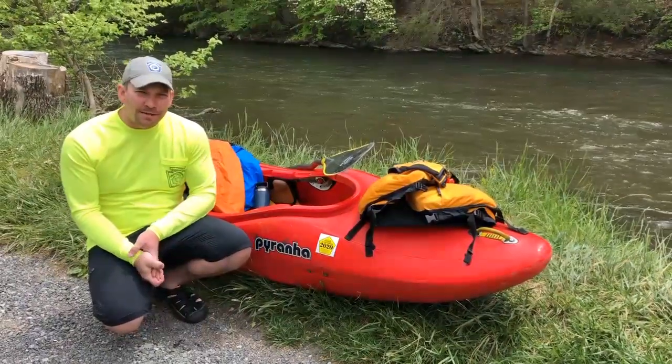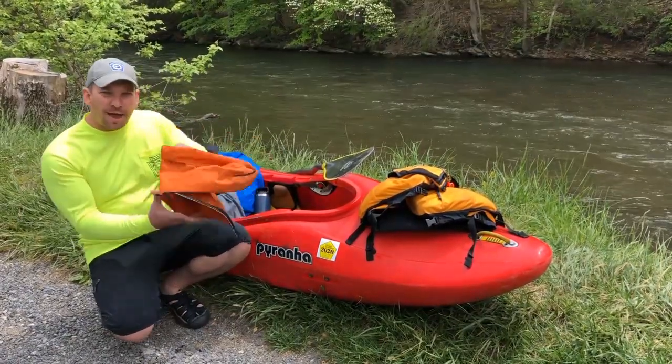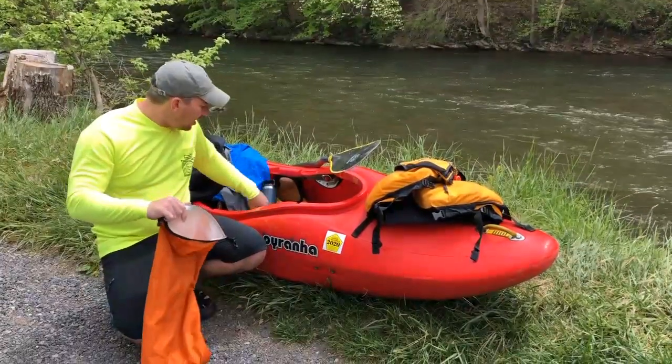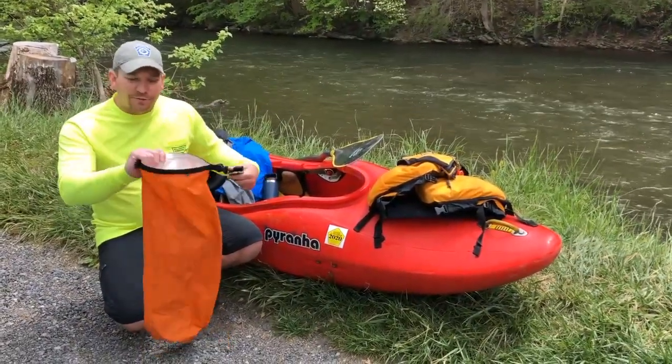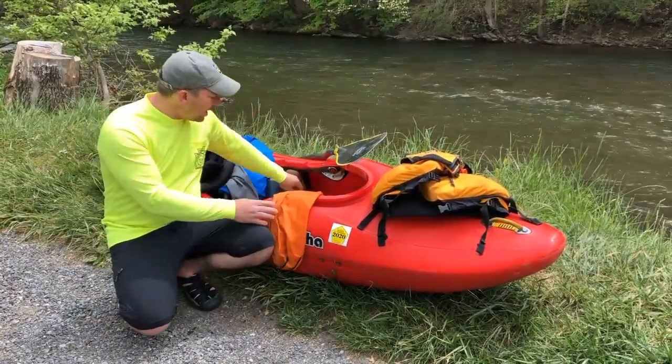If you're in and out paddling, it's not required equipment, but recommended things you want to have with you. A dry bag. You want to have a dry bag along with you. It's really simple. It keeps your stuff dry. You can use a Ziploc bag or anything like that too, but a dry bag's recommended. Keep your car keys in there. It'll keep them dry.